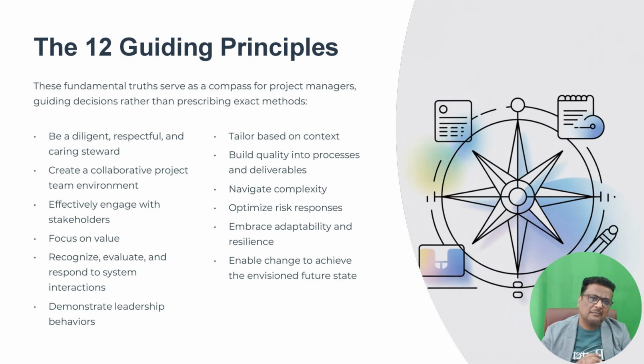The 12 Guiding Principles. In place of the old rigid structure, the 7th edition introduces 12 guiding principles that represent the fundamental truths of project management. Think of these principles as a compass for project managers. They don't tell you exactly how to do something. Instead, they guide your decisions in the context of your specific project.